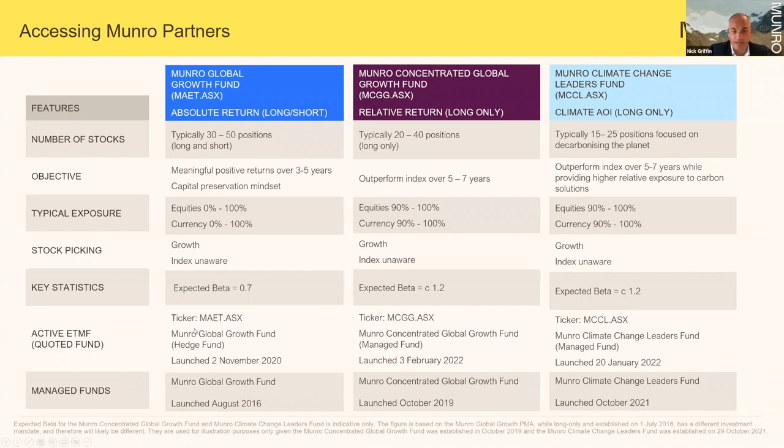And then lastly, just to remind everybody who's tuning in, all 3 funds are now quoted on the Australian Stock Exchange as managed ETFs, and so you are free to buy and sell them as you please, depending on what your view is of global growth equities or decarbonisation equities. Those are the 3 products. That is effectively our business.